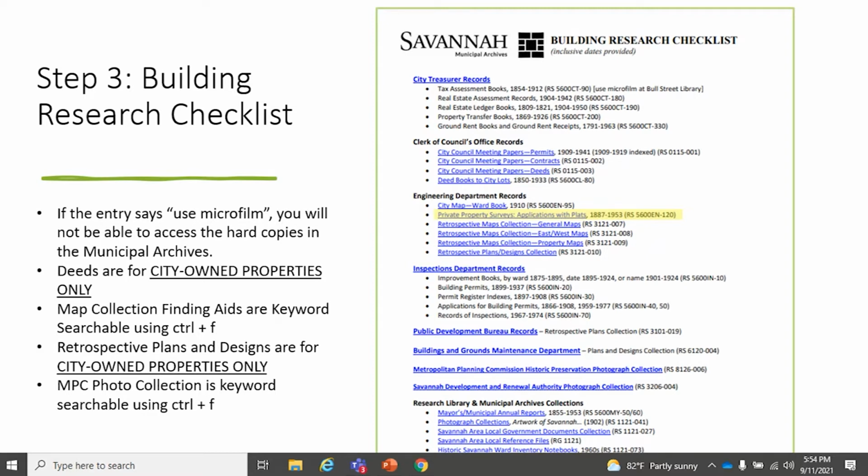All of our retrospective maps and plans collections are keyword searchable using Control F. They are cataloged to the item level, so each individual map has an entry, and you can do a Control F search and try to pull up maps for what you're searching for. For keyword searching, I always recommend that less is more. So if you're looking for, for example, Lamara neighborhood, you might not put in Lamara neighborhood in the keyword search. You might just put in Lamara because it's going to look for that string of words together. If they don't include the word neighborhood in the map description, then it's going to turn up no results and you might miss things that you need. So start with one word, and you might get more than you need, but I'd rather you have more than less.